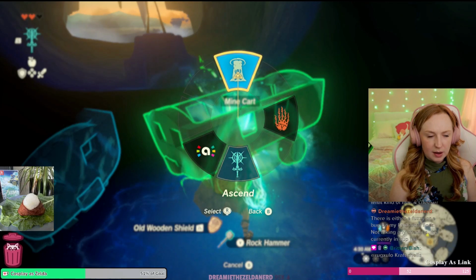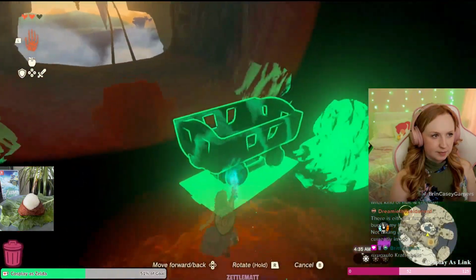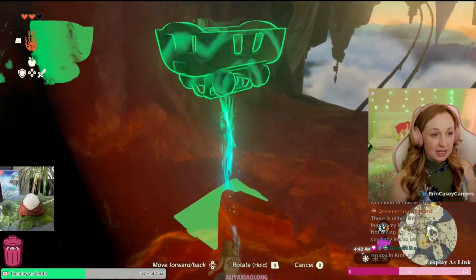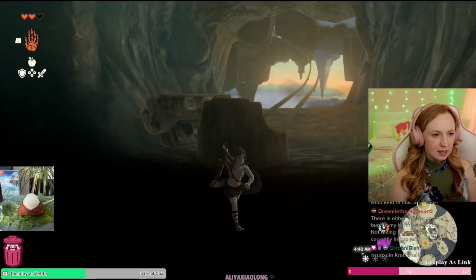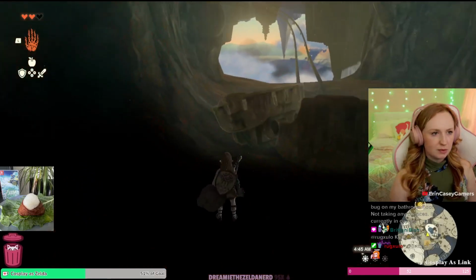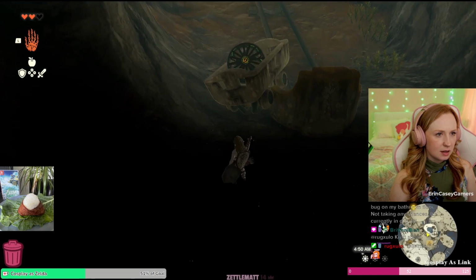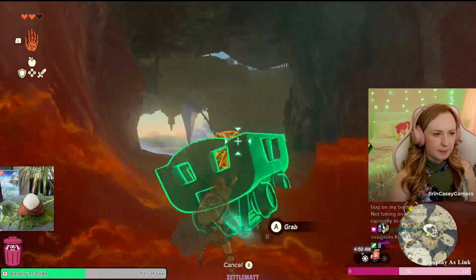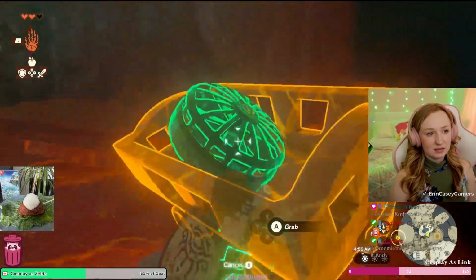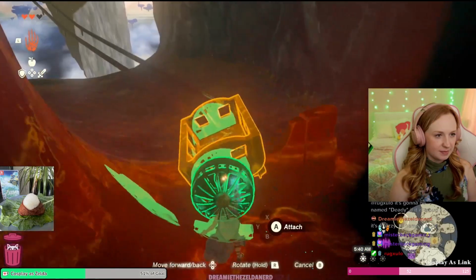Let's see what I gotta do. Ultra hands. We gotta attach a fan to this. Okay, maybe not yet, but we'll just put it in the light. I don't think I need to. Maybe it was just as a backup. So, take out device. Do I even really need a fan? It'll probably just eat itself. So let me actually save that for now.